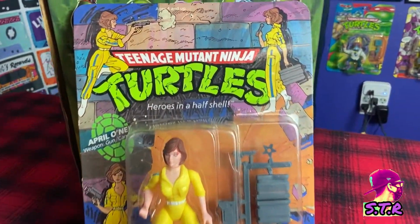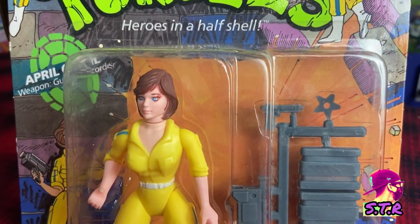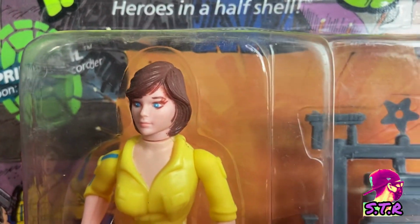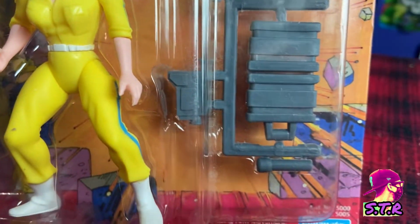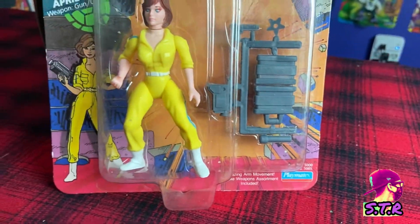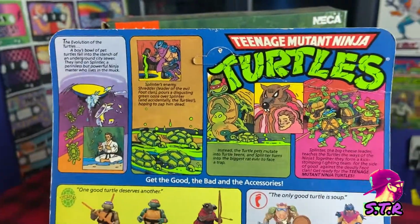Next up is my 10-back April O'Neil with blue stripe. Semi-decent condition. I don't even think I really purchased this one. I think this one actually came as a freebie with some other figure that I was getting. But, you know, I'll take it. It's pretty decent.